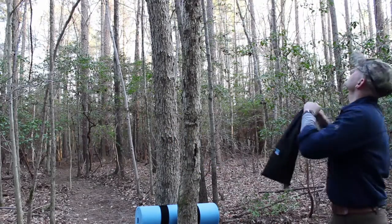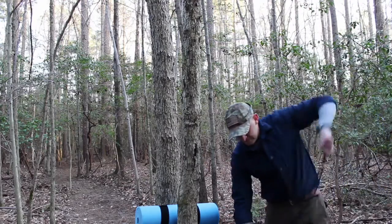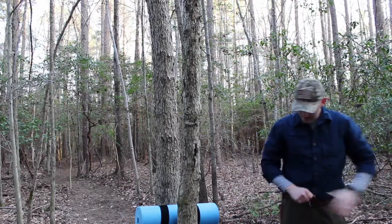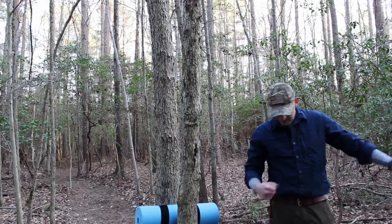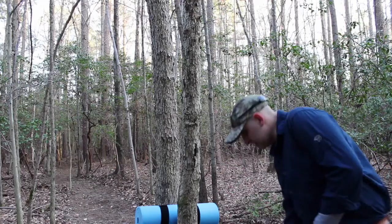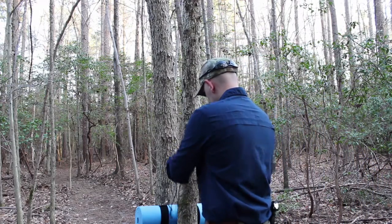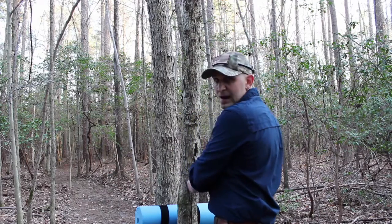Double check it real quick. There shouldn't be any widowmakers right in here. I finished getting my line kit all straightened up here. So all I'm gonna do is run a ridge line just above where I'm sitting on the ground, and I'm not gonna be whacking my head.